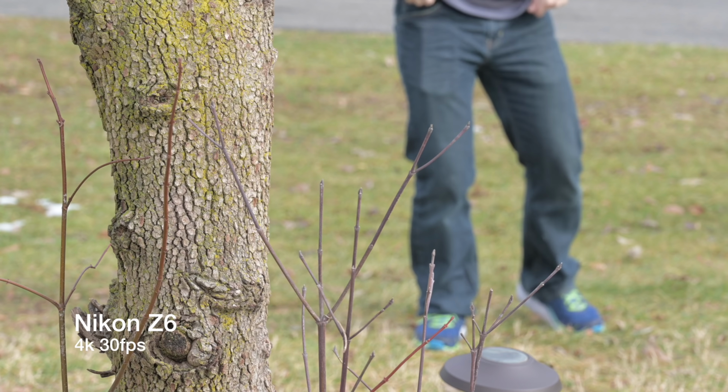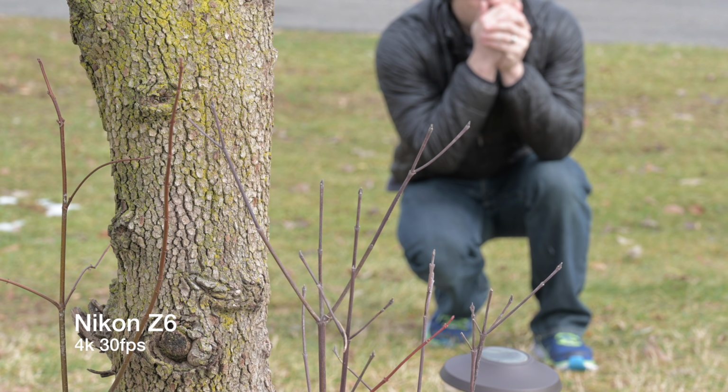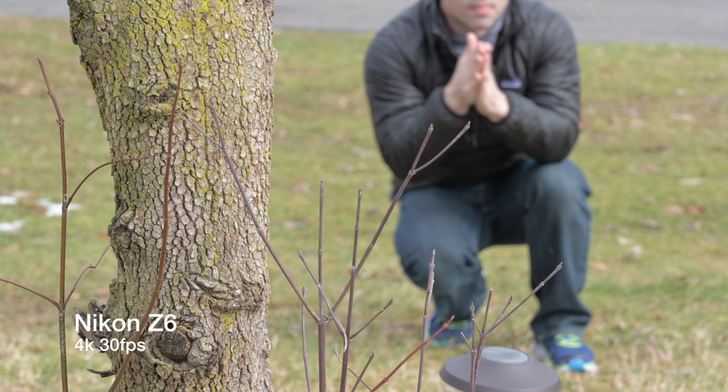Now, these changes take all of 5 seconds to do, so it's really a non-issue. I mean, I think both cameras look fantastic. Again, Nikon Z6 with an f4 lens, Canon EOS R with the 35mm macro lens. I will give the edge here to the Nikon because I much prefer having access to uncropped 4K, so I don't have to look for crazy wide lenses to balance out that 1.7 times crop.